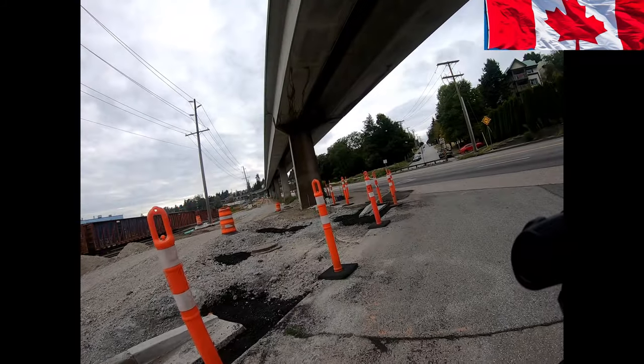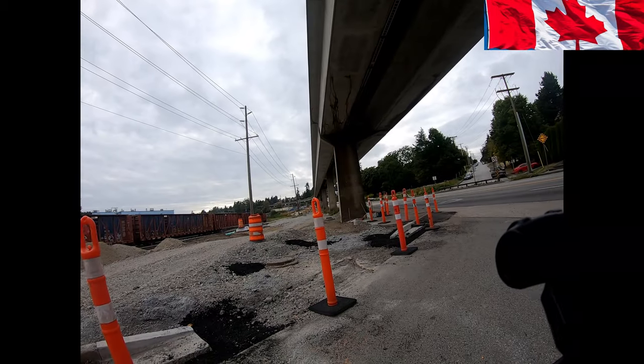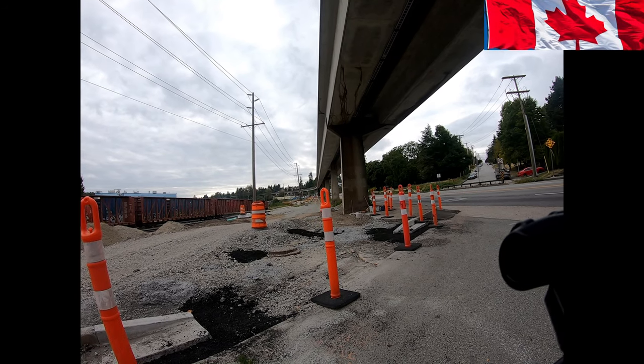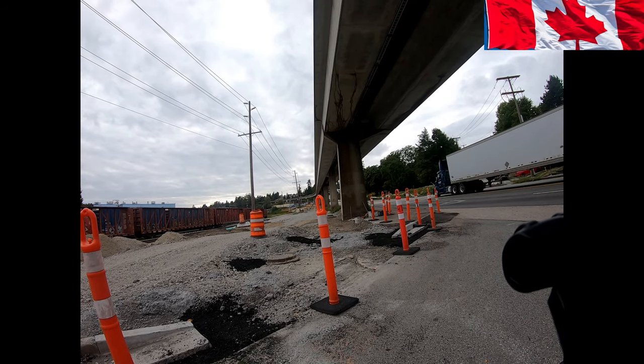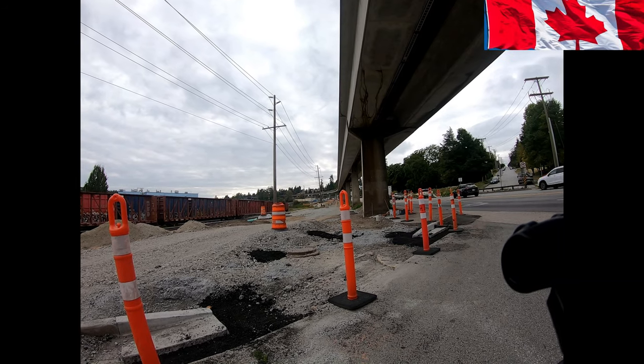You'll pass by Central Park, one of Burnaby's largest and most popular green spaces, offering a chance to detour and explore its many trails, picnic areas, and even a pitch and putt golf course. The park's towering trees provide a welcome canopy of shade, making it a great place to rest and recharge.